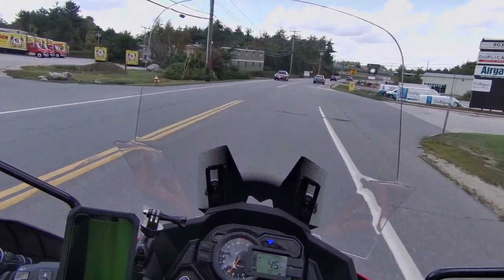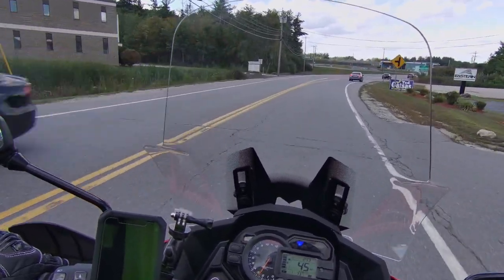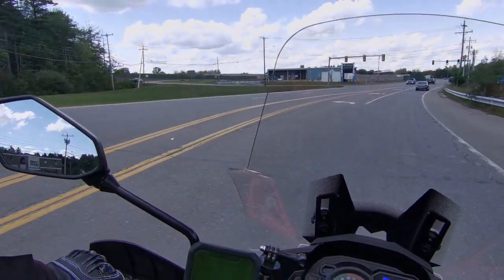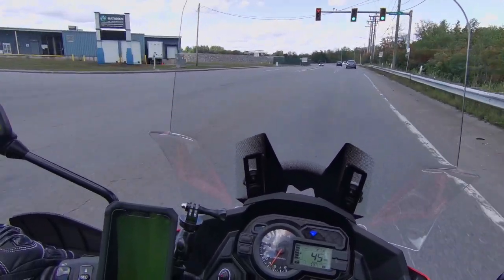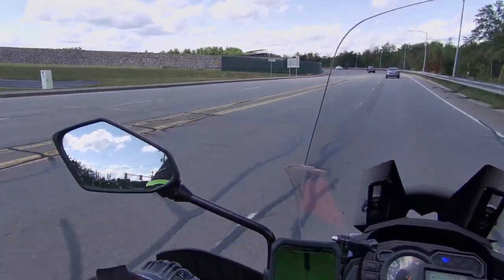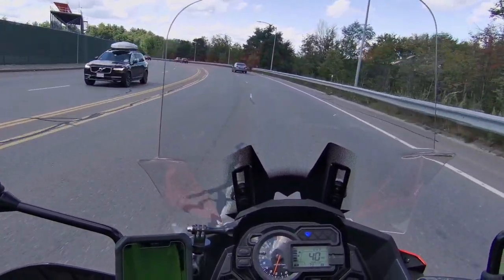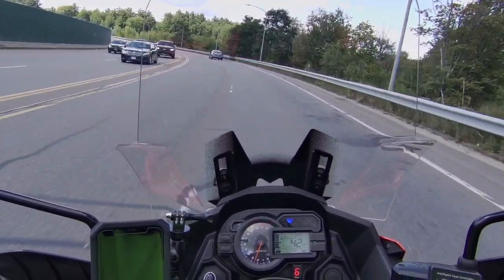Coming up here on the backside of Manchester Airport, where the president had his rally a few weeks ago. Right over there, Manchester Airport. Probably won't have the pleasure of seeing any planes taking off over our heads.